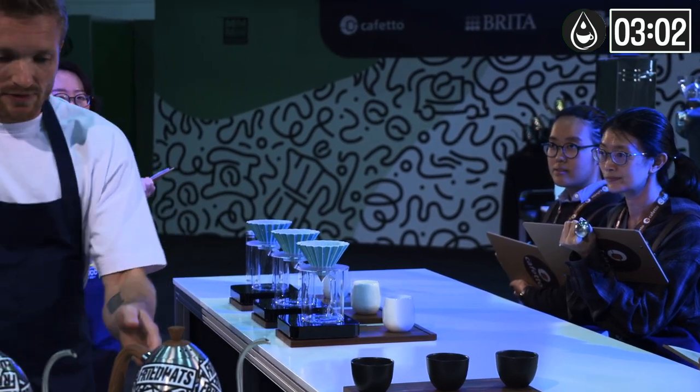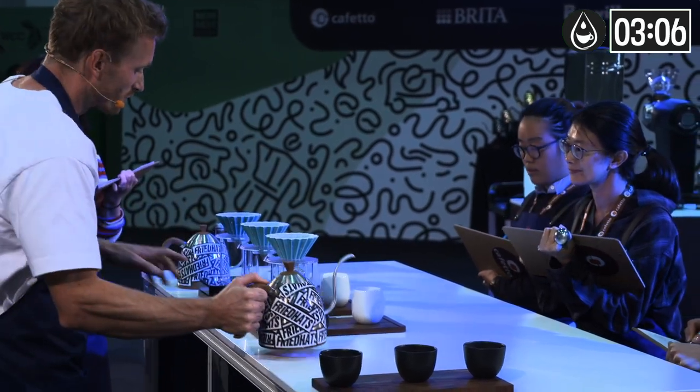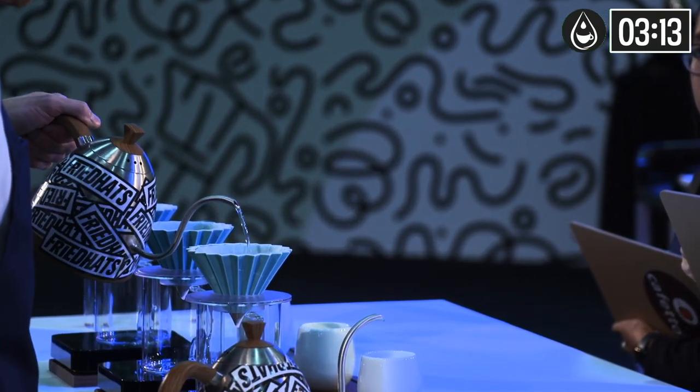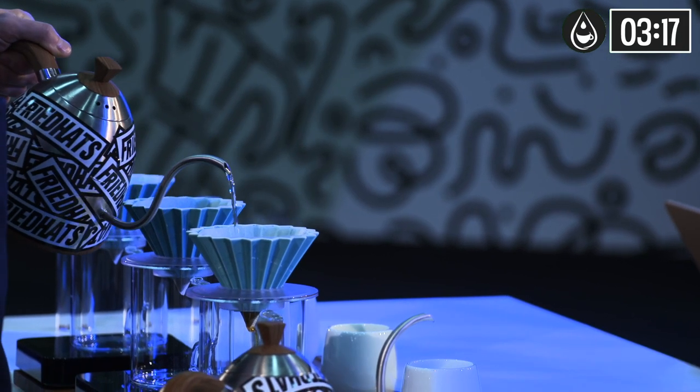I'm using 20 grams of coffee to 300 grams of water. And this 1 to 15 ratio is going to give more of a juicy texture to the coffee. I'm going to start my brew with a 50 gram bloom at 62 degrees Celsius.